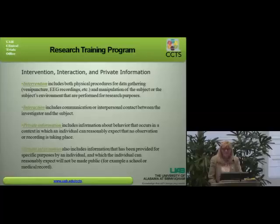Interaction with a research individual includes communication or interpersonal contact between the investigator and the subject. For instance, if you are administering a survey, this would be interaction. Even though you have mailed the survey to the participant, maybe with an information sheet and a consent form, and maybe you haven't spoken to the individual, still you're interacting through your information sheet, your cover letter, and you're asking them to complete the survey.